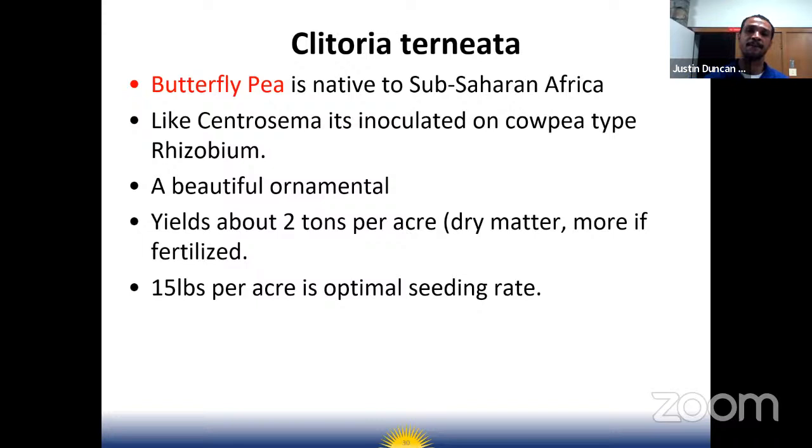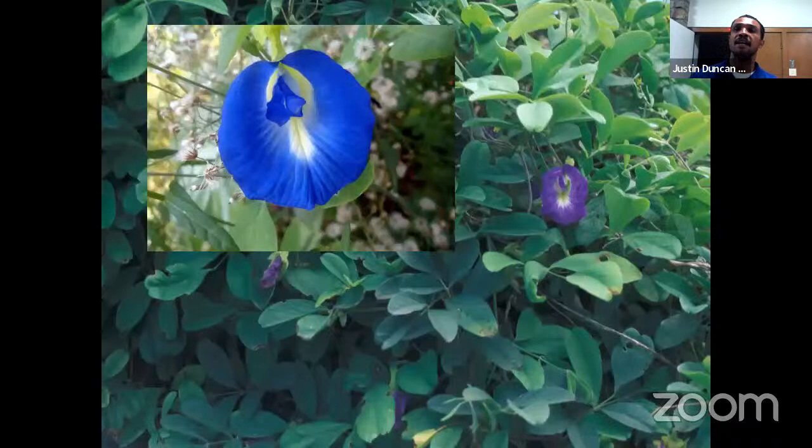Like Centrosema, it's inoculated with cowpea type rhizobium. It's a beautiful ornamental, and it yields about 2 tons per acre dry matter, and more if it's fertilized. 15 pounds per acre is the optimal seeding rate. This is one of the most beautiful cover crops you could ever grow, and it's medicinal. These are the flowers, and people use it medicinally as a tea, and it keeps that blue color when you make the tea.